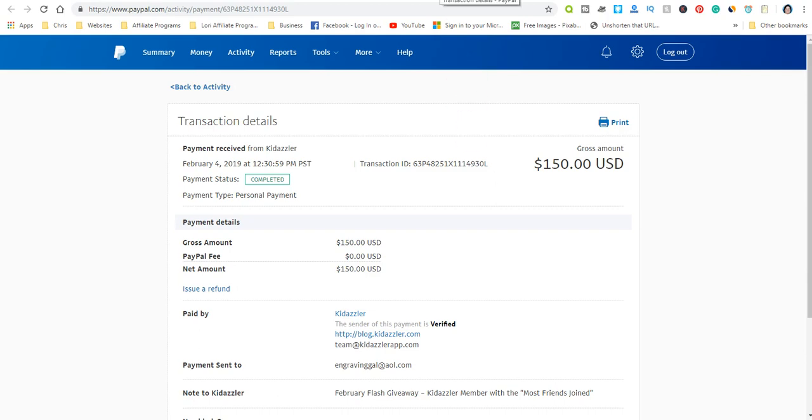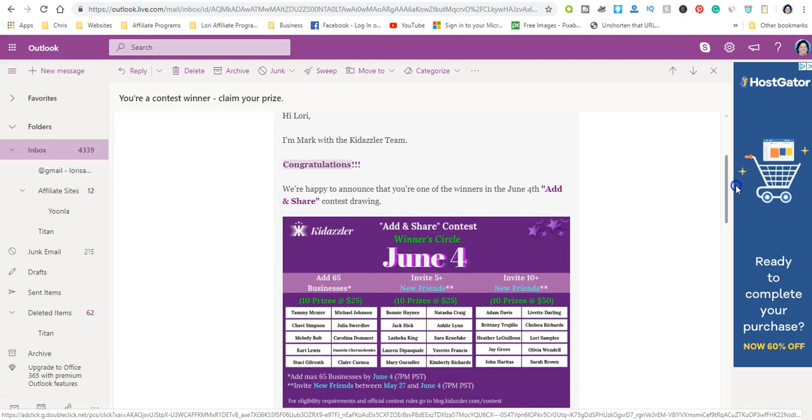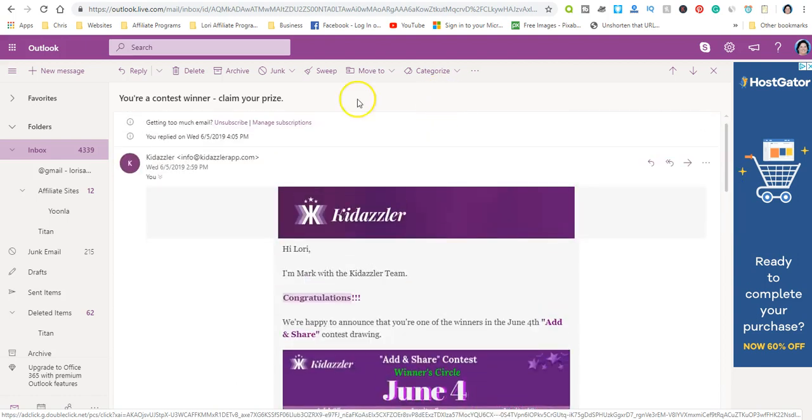Okay, now I'm still waiting on the latest transaction for $50 because I just received notification. I just sent in my information, and they will be sending it to me shortly. Here is the email that I received from Kidazzler about the $50, about me winning. There's my name right there. And I just sent them back this information so they know where to send it. All payments will be processed via PayPal or Venmo within 24 to 48 hours. So there you go.